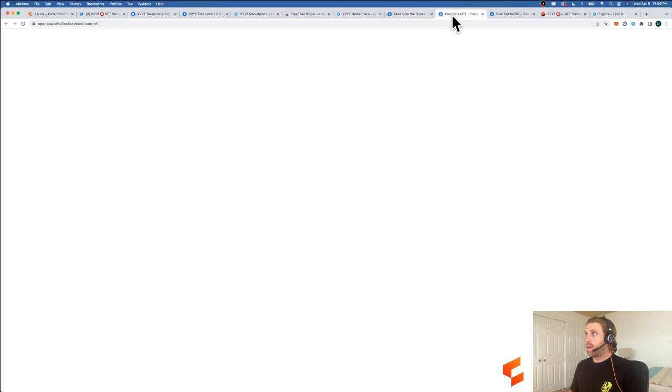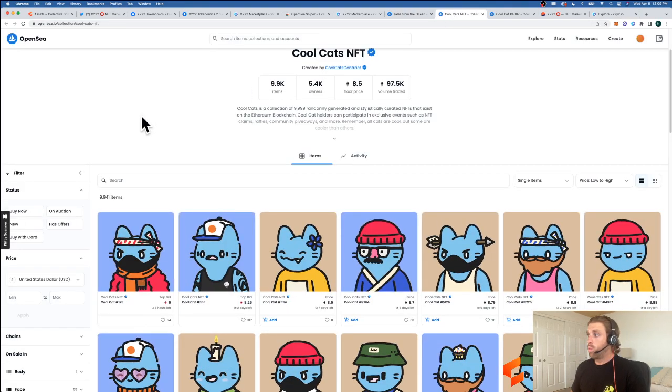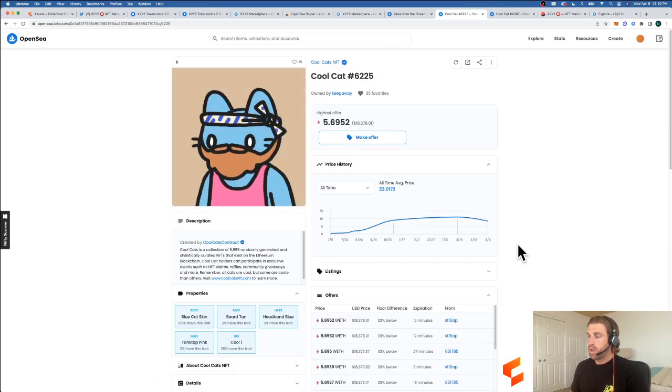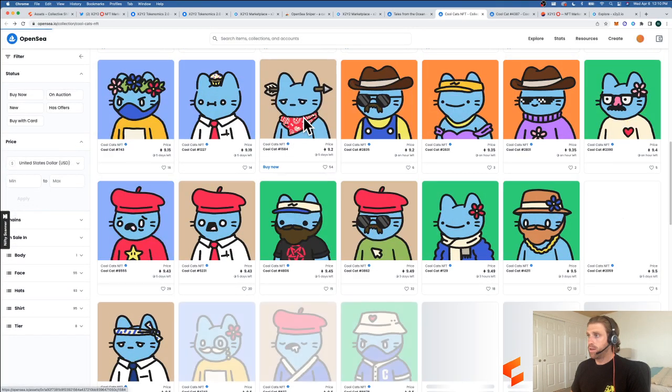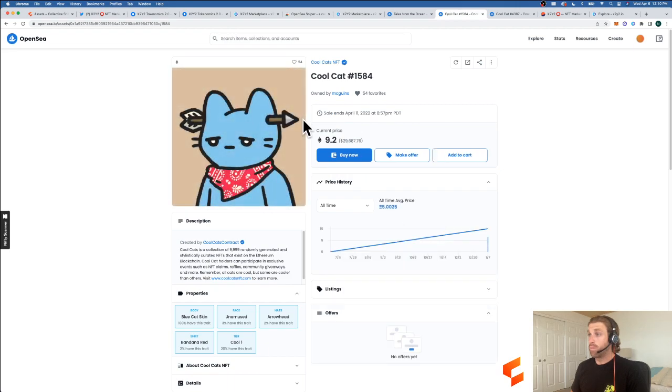Probably one other thing, if we have a look at a collection we know well, is Cool Cats. If we clicked into a Cool Cat, oh, well, that one's not for sale, but let me click one that is for sale. Here we go. This guy with the cupcake on his head, or this person with the arrow through their head, they're for sale.